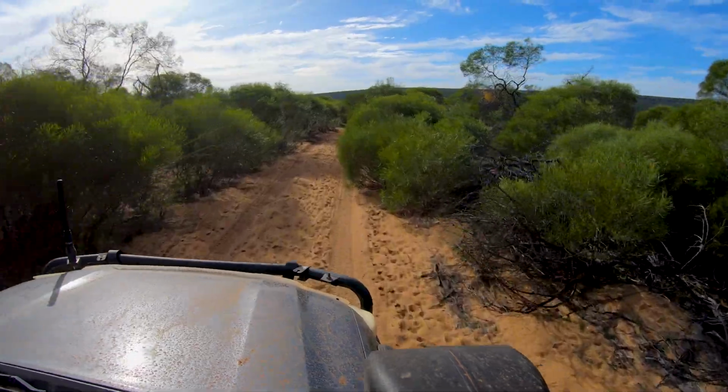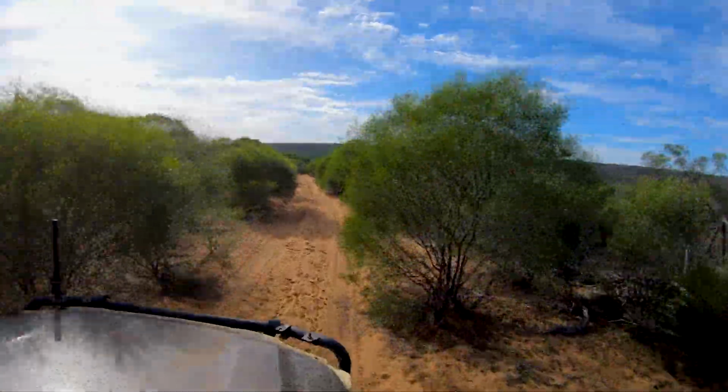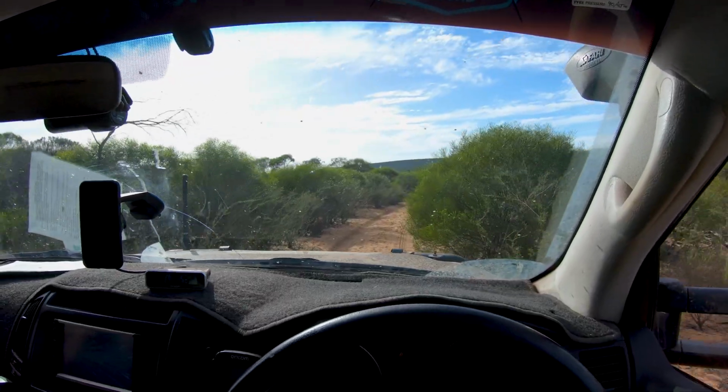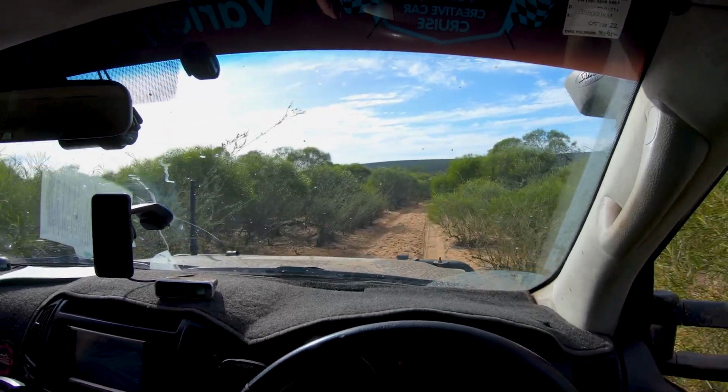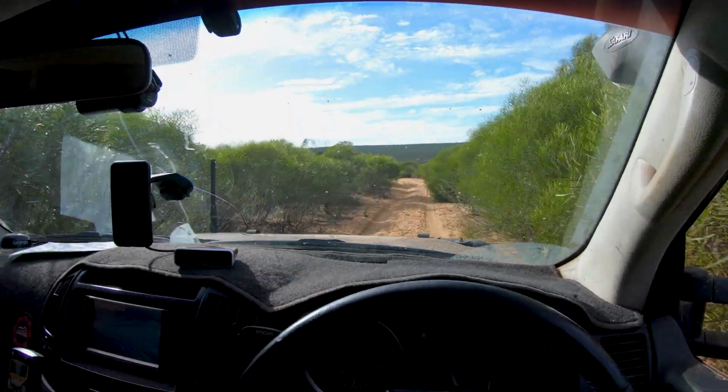If you're particularly precious of your paintwork, I would invest in some bush barriers or rhino hide, something to protect it before heading up to Murchison House. Tracks are fairly narrow in some places and you're going to get some pinstripes, no two ways about it.